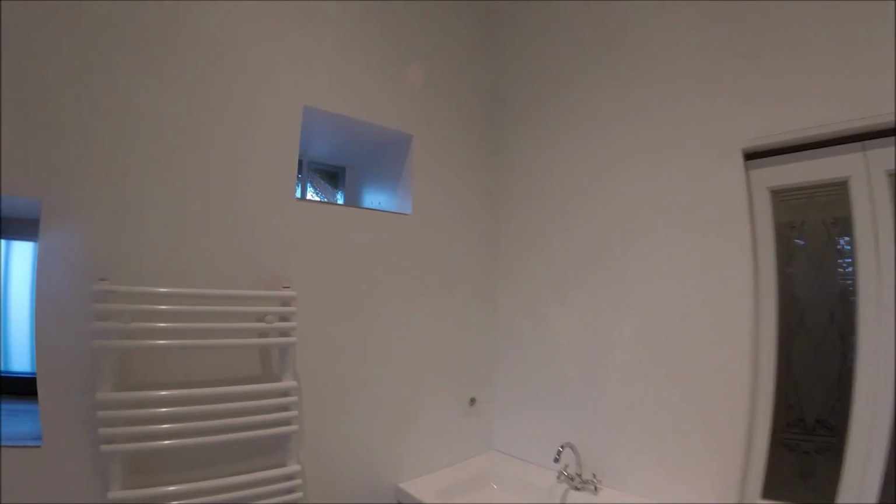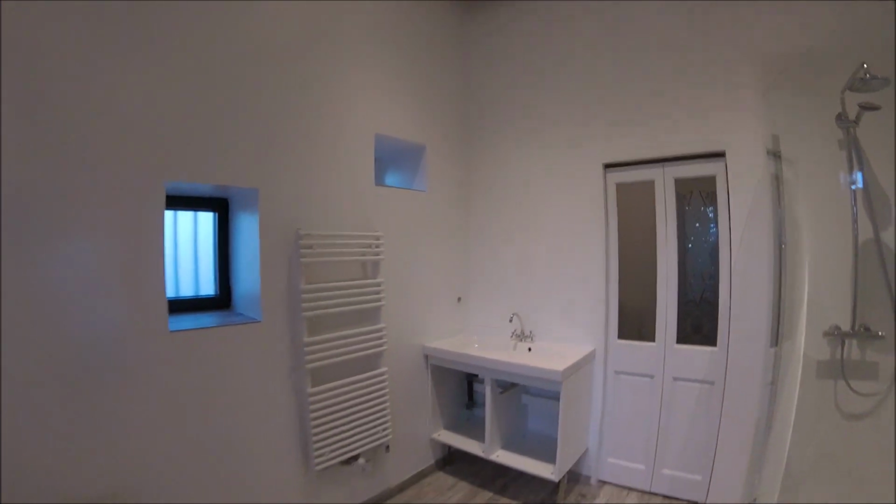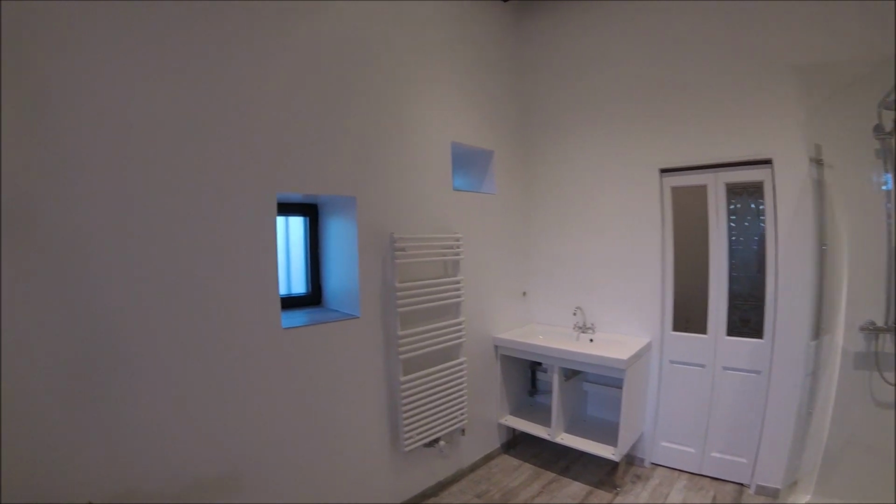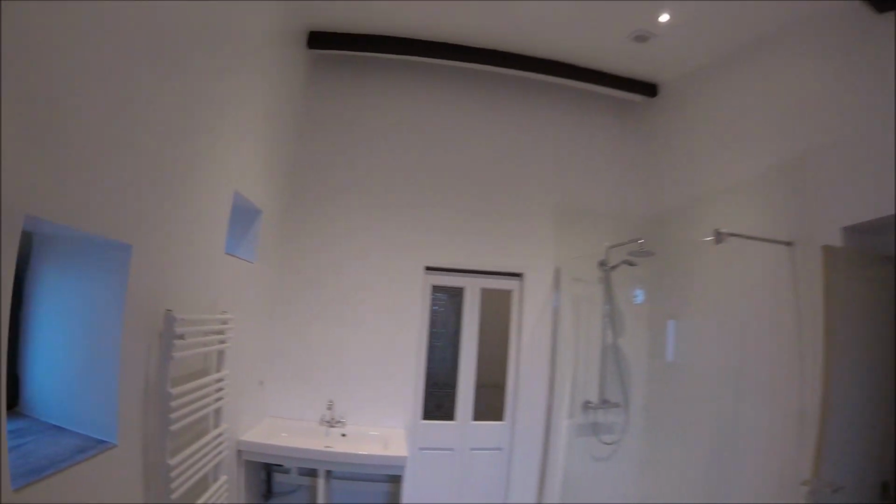And same again, this is the downstairs bathroom, all finished as far as I'm concerned. So finished building that unit up and plumbing it all in. Painted all the walls, all the ceilings, the beams. Everything ticked off the list.